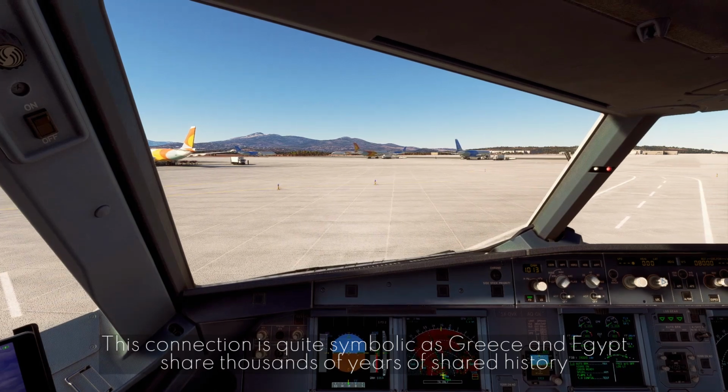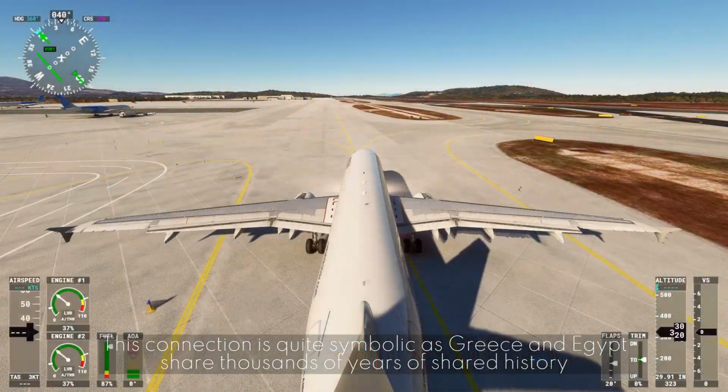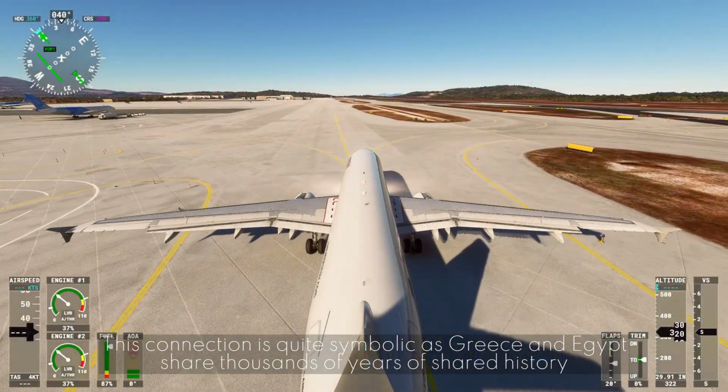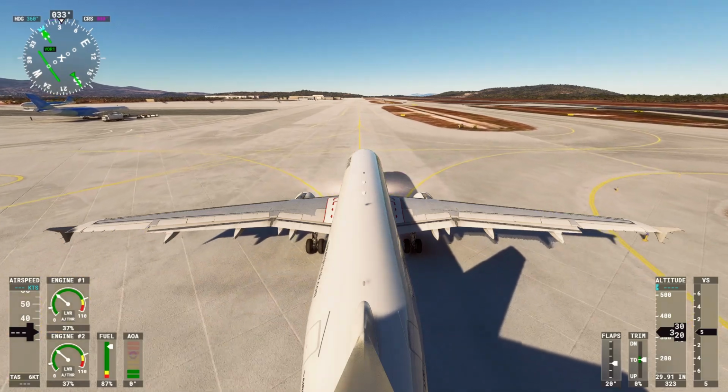Please fasten your seatbelt while seated. It can be fastened and unfastened like this. We recommend that you keep your seatbelt fastened at all times, as turbulence can occur unexpectedly.